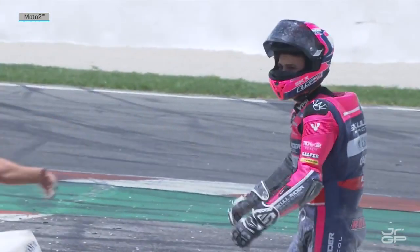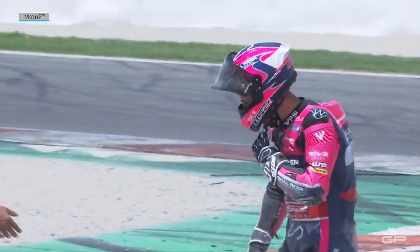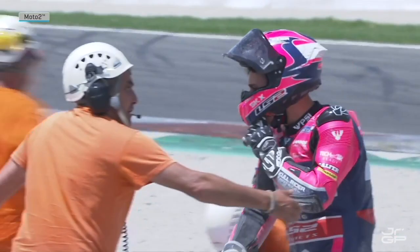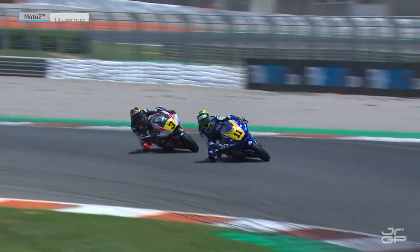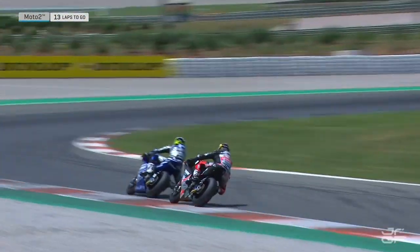Thankfully, Roberto Garcia is all okay. It looks like he's just gone down on the front end, the same as Senoragius, and the bike's just had a bit of a tumble dry treatment in the gravel trap. So unfortunately for Roberto Garcia, who was running inside the top six, his race is now over. But the main thing is, again, that Roberto Garcia is okay, as we have a change for the lead with 13 laps to go. Looks like they're cruising.